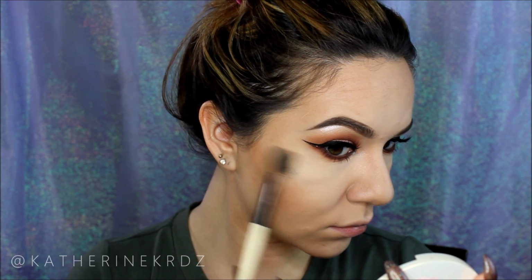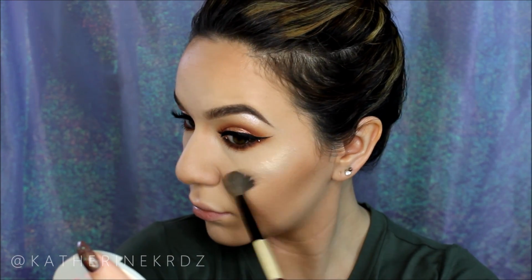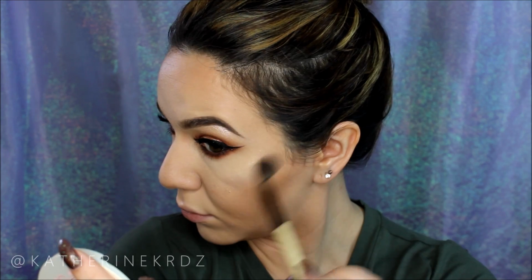For my highlight, I'm using my Too Faced Candlelight Glow. As you can tell, I do already have my contour and bronzer on. I started off this look with a full face and contour, so I'm just adding color. So once I applied the highlight to the top of my cheekbones with my Bobbi Brown eye blender brush, also to the center of my chin and bridge of my nose. Didn't go above the eyebrows today, just wanted to keep a bit more on the center of the face.